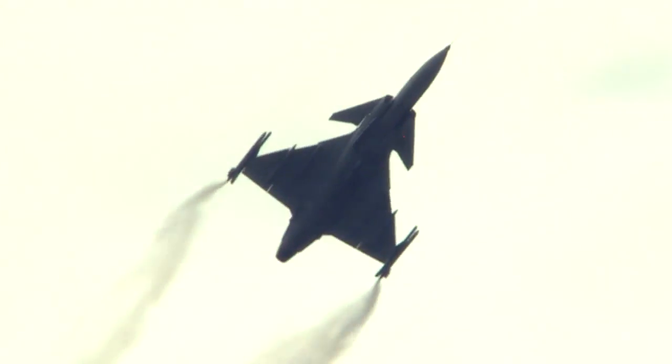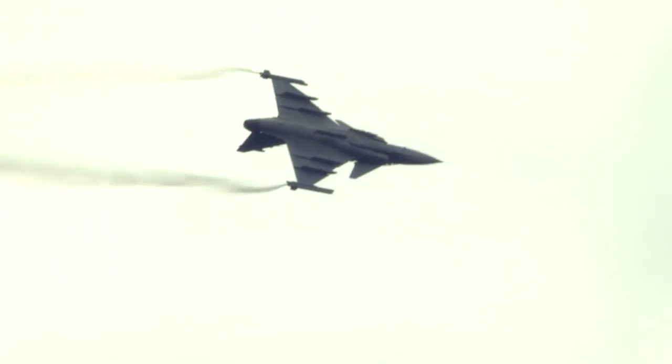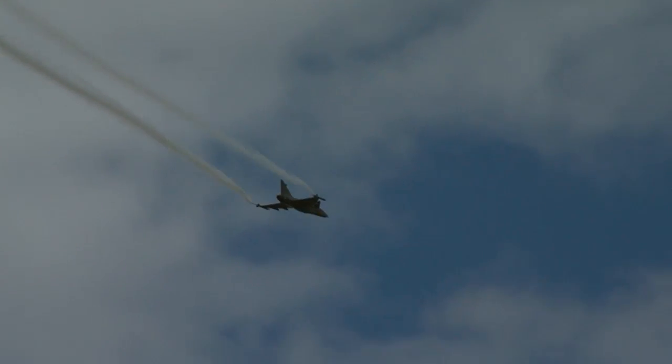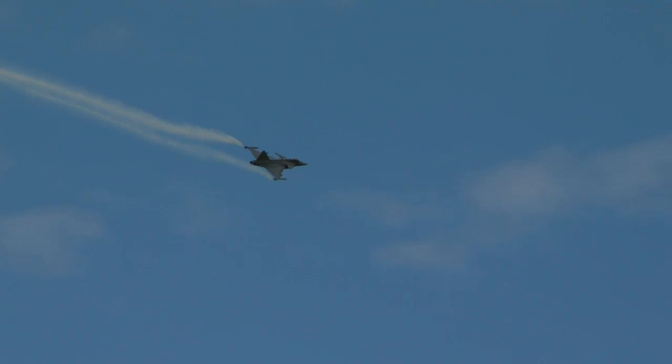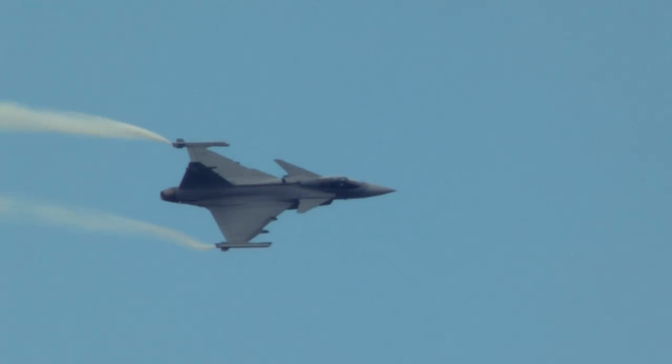Pulling up and rolling. If he rolls under to change direction, it'll be a Derry turn. He hasn't, but he may be going to do it in a moment. Pilots can, of course, chuck away a manoeuvre that they don't particularly want to do at any stage, depending on cloud and visibility, so that's great.